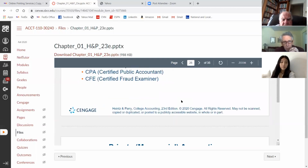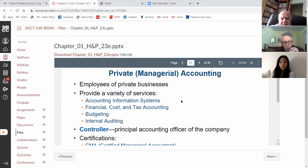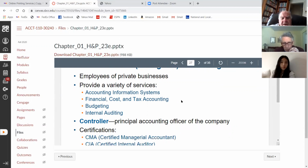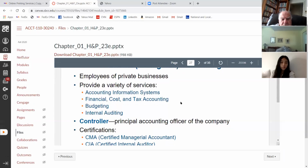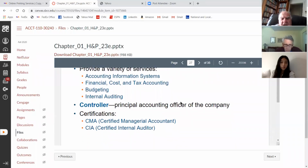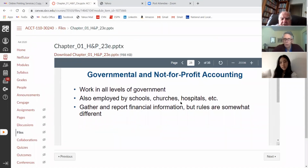CPA, Certified Public Accountant. Private is what most businesses are. Private. They are profit-making outfits, and they do all kinds of different things. Private would be a factory. Jack in the Box. Non-profit. These are pretty much government, schools, churches, hospitals, nonprofit. The rules are a little different.